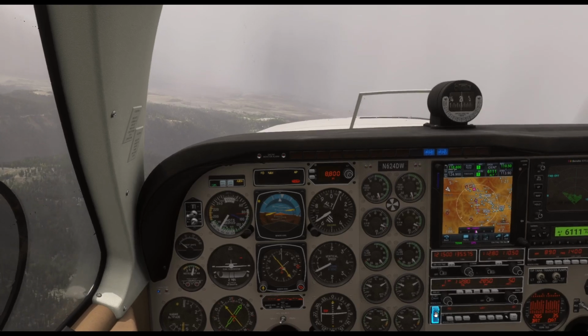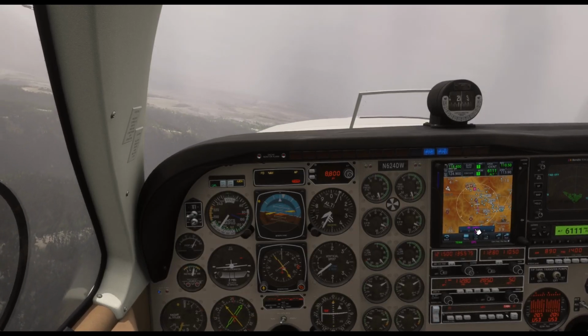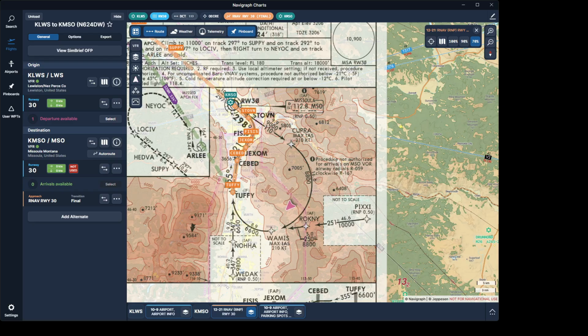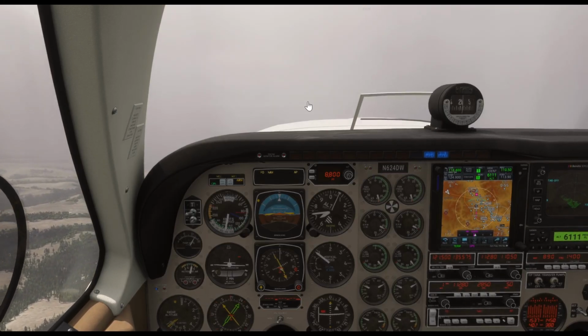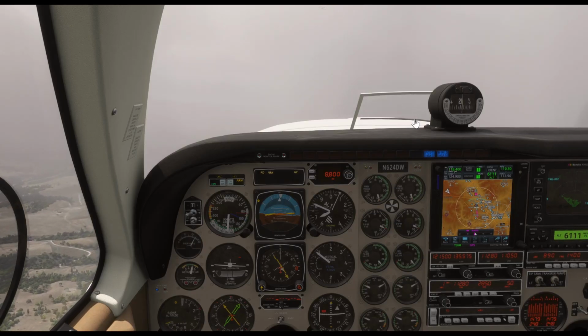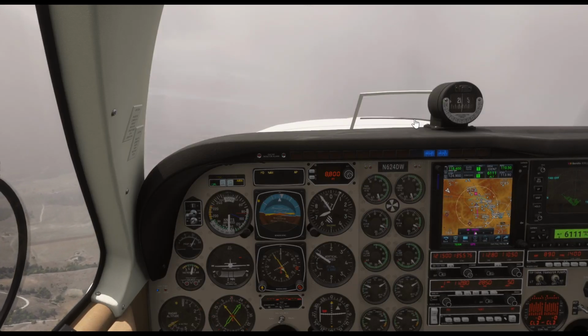Let's get it under control. So we're going to Wamas. I'll quickly show you the mess that we were in. Anyway, we're going direct to Wamas right now, and then I'm hoping we can pick up the RNAV to get us all the way into Tuffy. So hopefully this will work out. All in the rain. Not exactly the most comforting time to be making an approach.